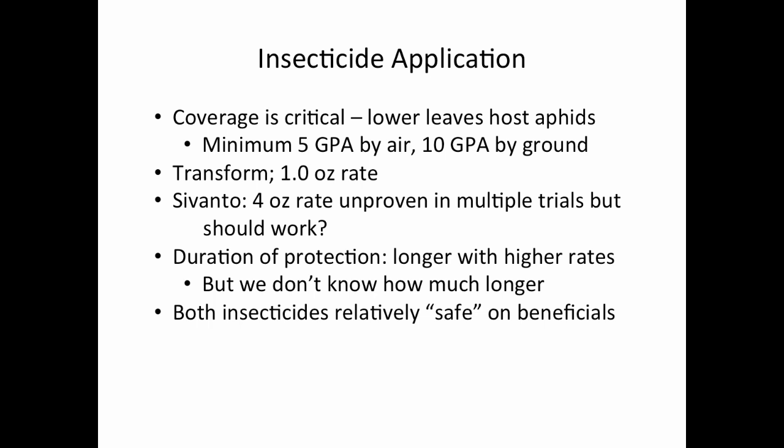It is more work. It is tanking up more often, going back to the barn or the well, wherever you're mixing your product at. It is a lot more labor involved. But the most expensive treatment is the one that didn't work that you have to do again. And economics is the bottom line on any of these treatments.